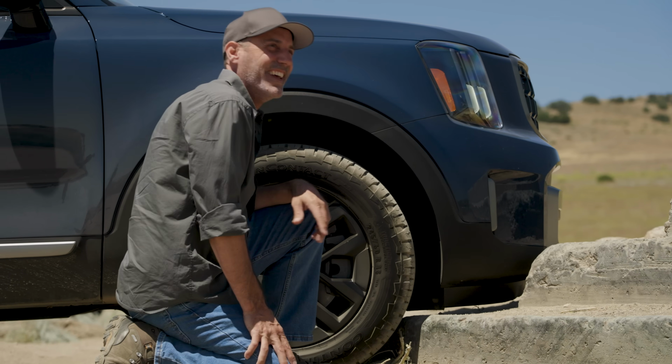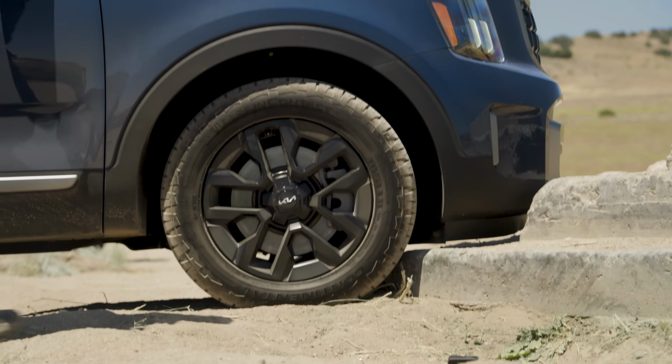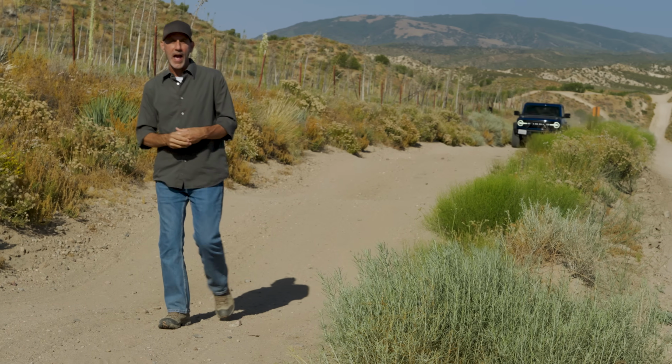That's not much. That's no good at all. All right, note to self. Pretty much grocery store approach angle. These are the dreaded whoops that you're bound to encounter when you're heading out into the backcountry.